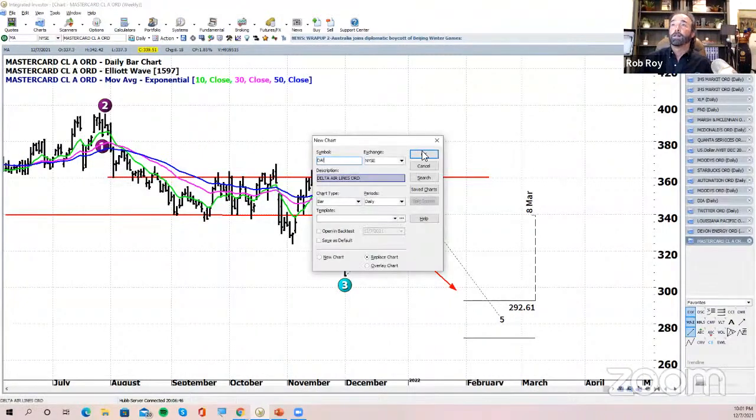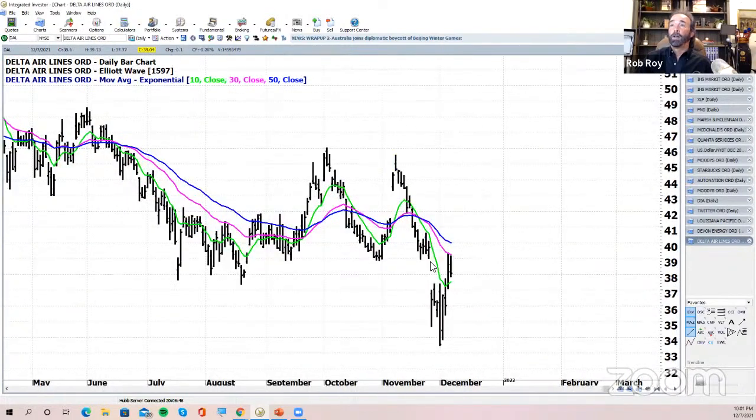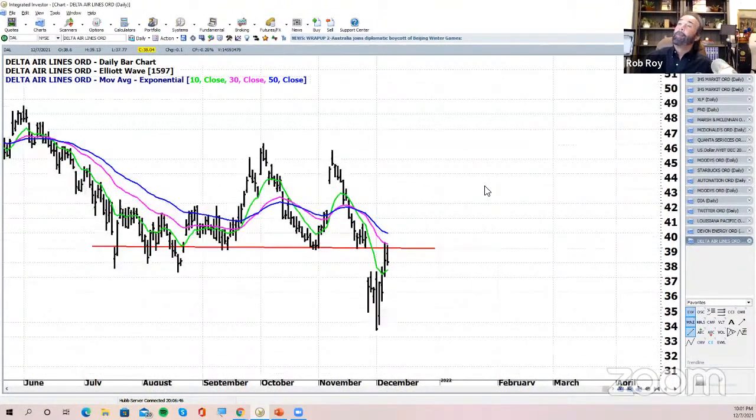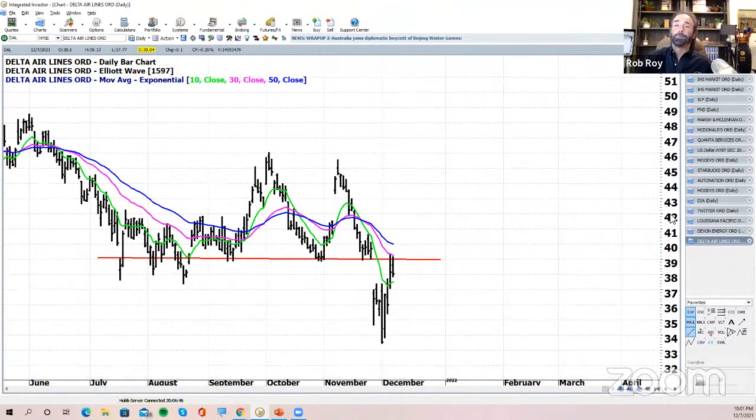And Delta Airlines, nice bounce up here, filled this gap. Is that a good thing or a bad thing? Man, it must have been brutal to run an airline over the past couple of years. Mentioned that before, but it bounced back up, filled the gap. Now we're at resistance. So this is very similar to what we were just looking at with MasterCard. It's run back up, but it's only run to resistance. And we have to see if we can break above that.